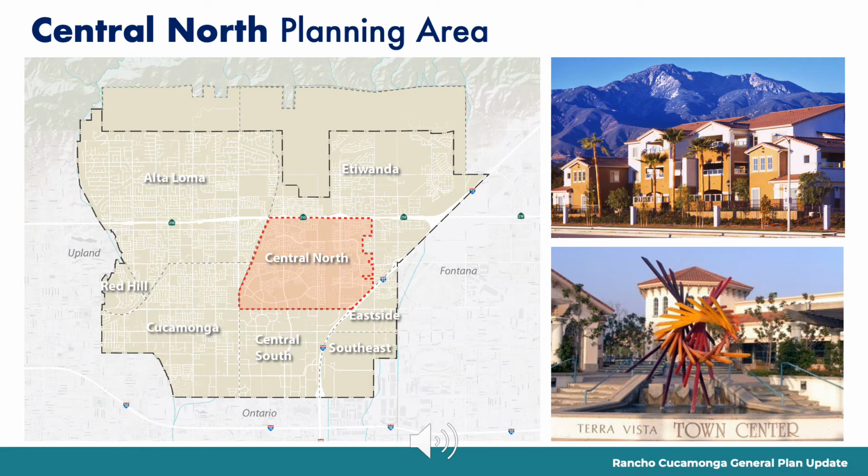This area is a prototypical planned community, characteristic of the period in which it was built from about 1980 to the early 2000s. As such, it includes single-family detached homes, similar to those of Etiwanda and Altaloma, and also multifamily and single-family attached housing. The more intense housing types provide a transition from the single-family detached neighborhoods to the shopping centers that line the north side of Foothill Boulevard and offer residents the opportunity to live closer to goods, services, and activities in the center of town.